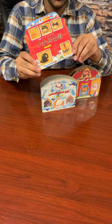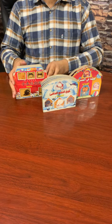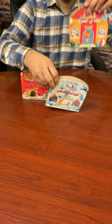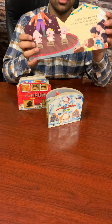This is a very exciting and fun feature for little children, which will make this a very joyful and pleasurable experience for them. All of them shake. And then inside you will see it's a complete picture book.